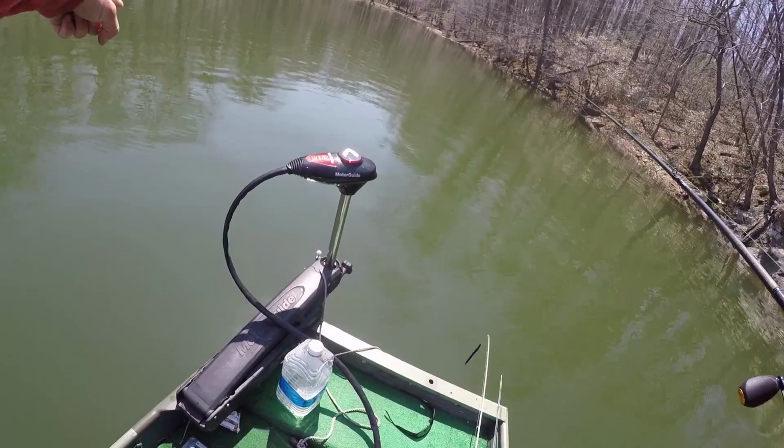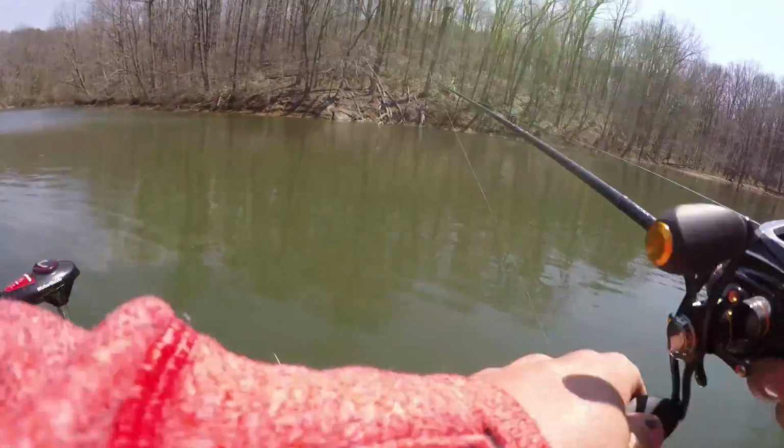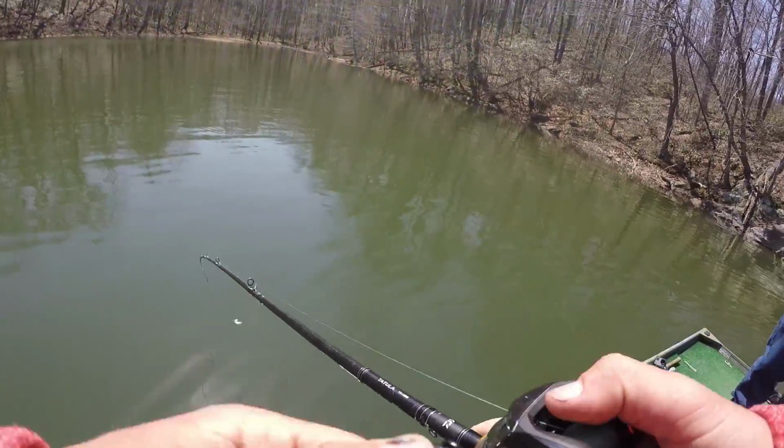Look, that's a shad. Threadfin. So they got a dot on their side? Yep. Threadfin shad. Well, that might be something that we should use.